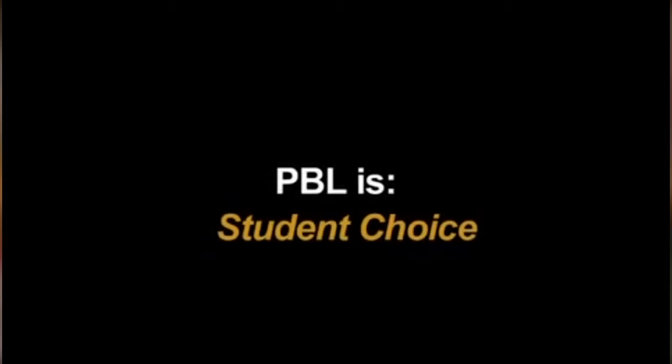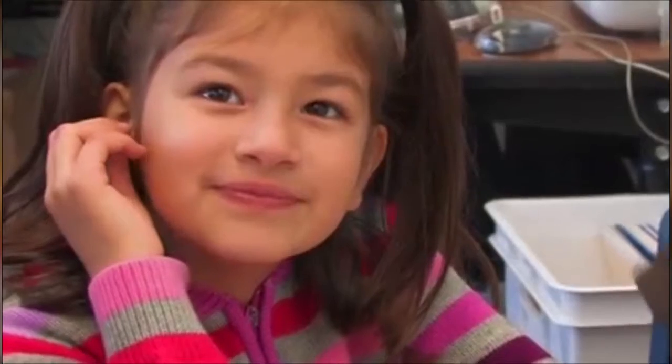The best way to do this is to offer students choice. You will see how project-based learning approaches provide that choice, yet there is teacher direction within the activities to make sure all learning targets and standards are met. In project-based learning, what we like to do is have the students make a lot of decisions on their own. It's good to give children choices because they have different ways of learning.